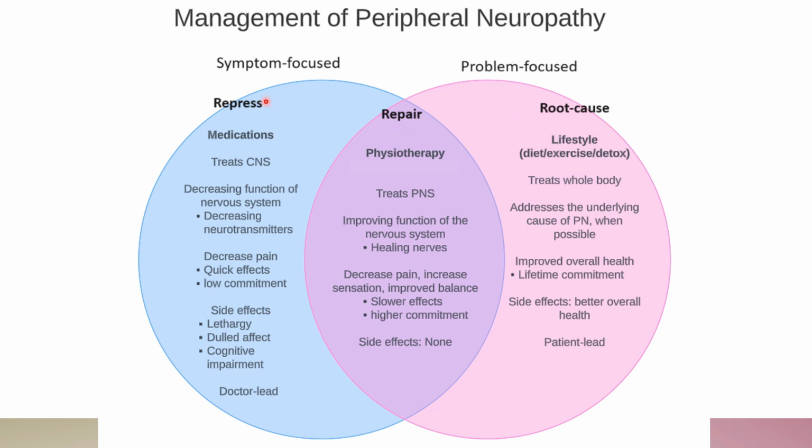Now, most patients that are coming into my clinic are only doing this strategy right here. This is what we call standard medical care. This is what you will get if you go to your medical doctor or your neurologist and have complaints of peripheral neuropathy, and that is medications. What we specialize in at Back to Health is what is called repairing the nerve endings and working with our patients to understand and address the root causes of their peripheral neuropathy in the first place.